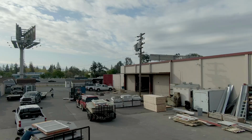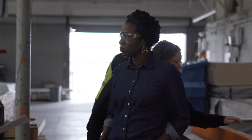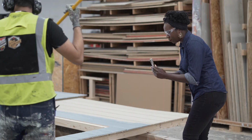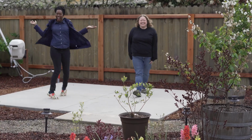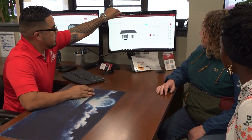We're excited to see our Tough Shed being built today, to see the process from start to finish. We're two local gardeners from Sacramento, California. We have a good idea of what our Tough Shed might look like.